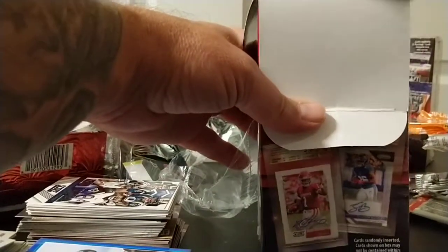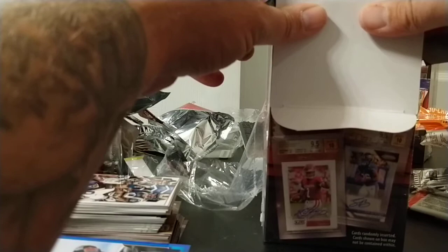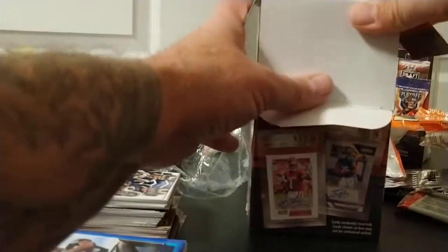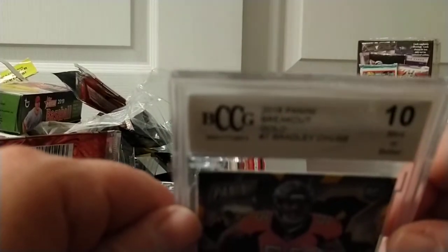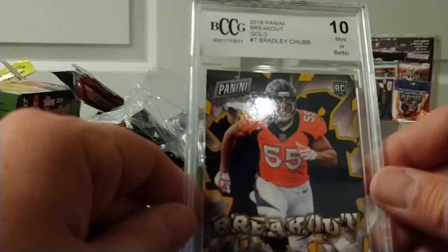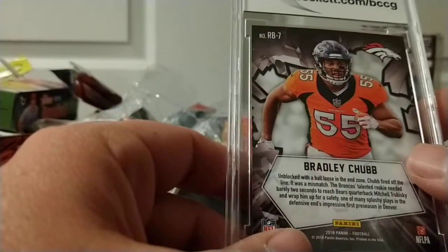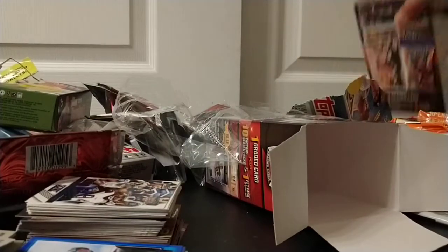All right. Now it's time for the reveal. Okay, I'm going to pull this thing up slowly. And let's see what we got. This is a 2018 Panini Breakout Gold. Can't see that, can you? Right. Let's do this. 2018 Panini Gold Breakout, Bradley Chubb. Rookie card breakout. Man, yesterday I got a Von Miller out of one of these things. Stacking it up with Broncos. And who's Bradley Chubb? Thought it was a Nick Chubb at least. Wow. Just wow.